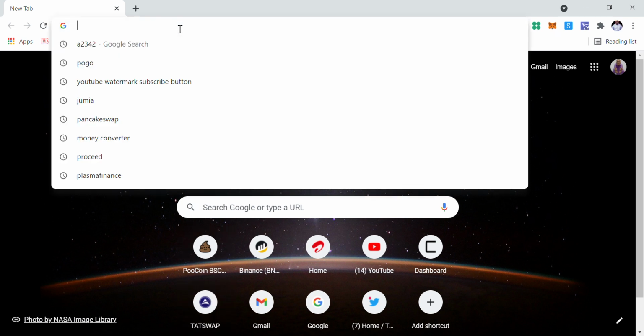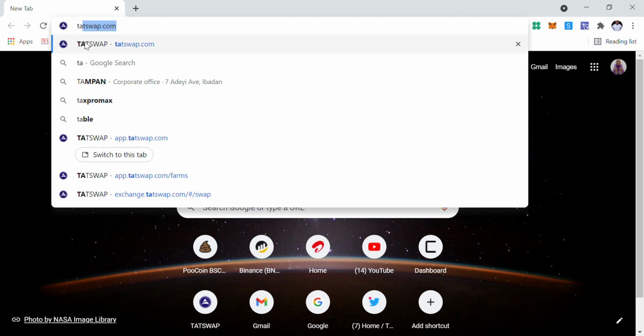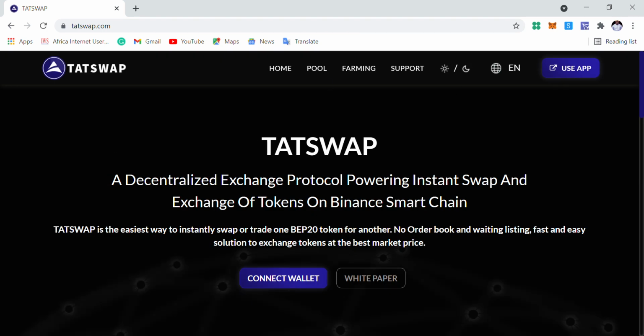So what I'm going to do is enter Tatswap. I should have it saved. It's tatswap.com, and I click it. This gets to open up. So the first thing on the home page, you can see that Tatswap is a decentralized exchange protocol powering the instant swap and exchange of tokens on Binance Smart Chain. Tatswap is the easiest way to instantly swap or trade one BEP20 token for another. No order book or waiting listing. A fast and easy solution to exchange tokens at the best market price.